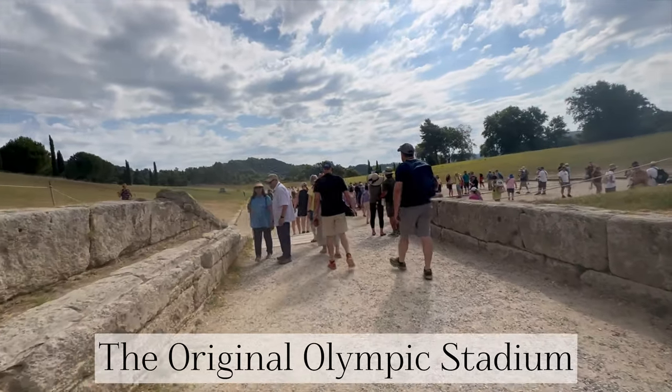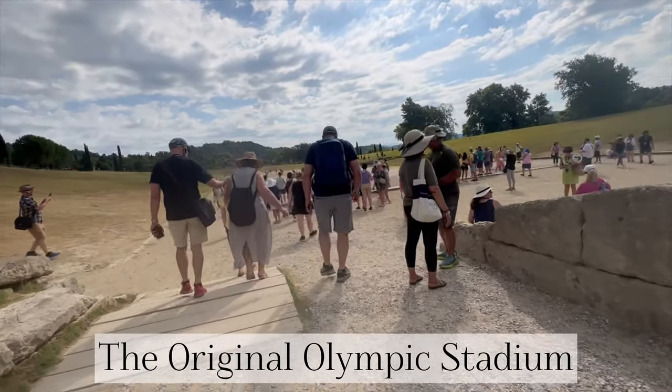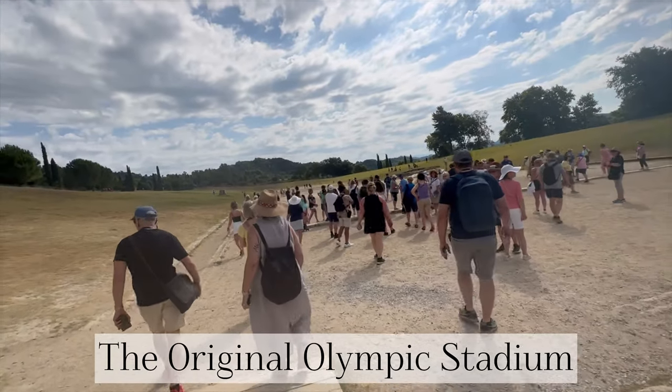So this is the original Olympic Stadium. How incredible is it that we are standing here? And if it wasn't so hot, I would definitely have gone for a run up to the end and back.